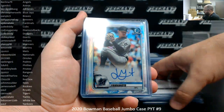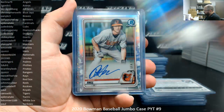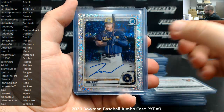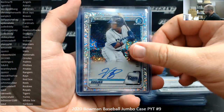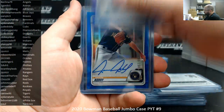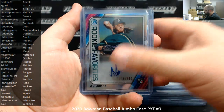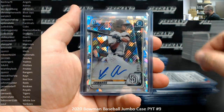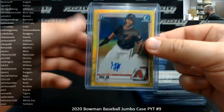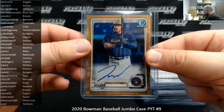Numbered autos: the 499, Jordan Yamamoto, Connor Cannon, Mike Abello, Adam Hall. Sparkles at 299, Thomas Dillard, Vital Brugian. Purple Refractors at 250, Proctor, James Beard, John Diaz. Blue Refractors to 150, Aaron Ashby. Rookie of the Year Favorites to 150, AJ Puk. Atomic Refractors to 100, Xavier Edwards. Yellow Refractor Auto to 75, Glenn Allen Hill Jr. Gold Refractor Auto to 50, Thomas Dillard.